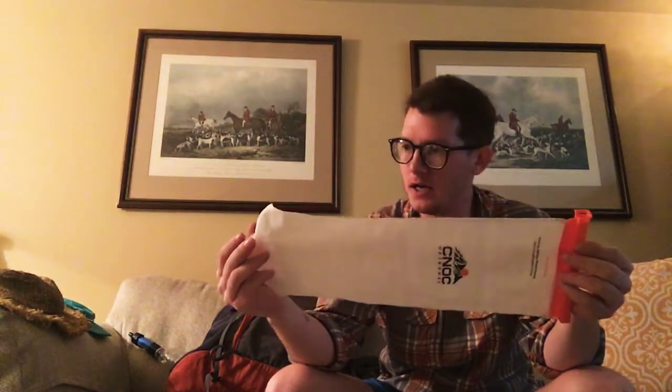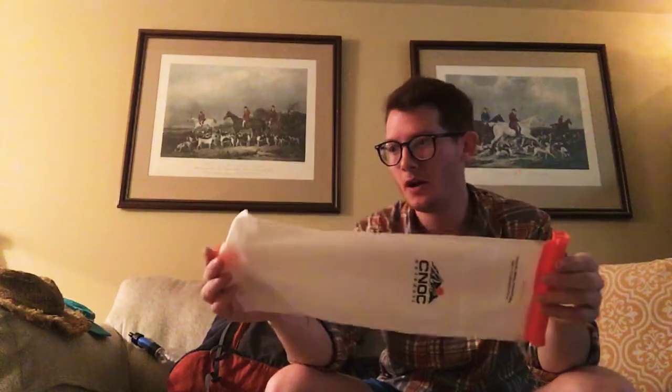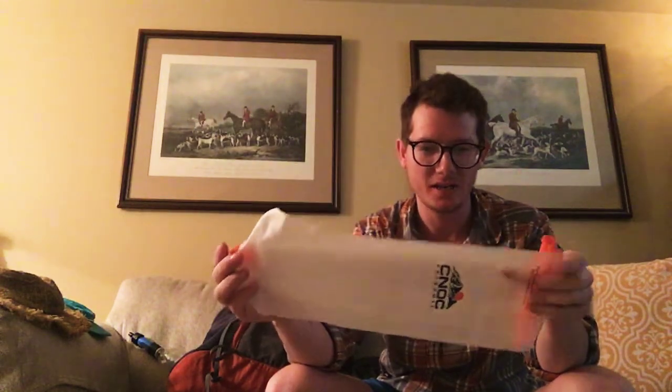CNOC Vecto 3 liter. I am definitely a water hog, so I will be bringing the 3 liter. A lot of people will bring the 2 liter, but to me, I would definitely rather have more water than not enough water, personally. It's definitely a choice, but you know, hike your own hike and know what you're capable of and what you like.